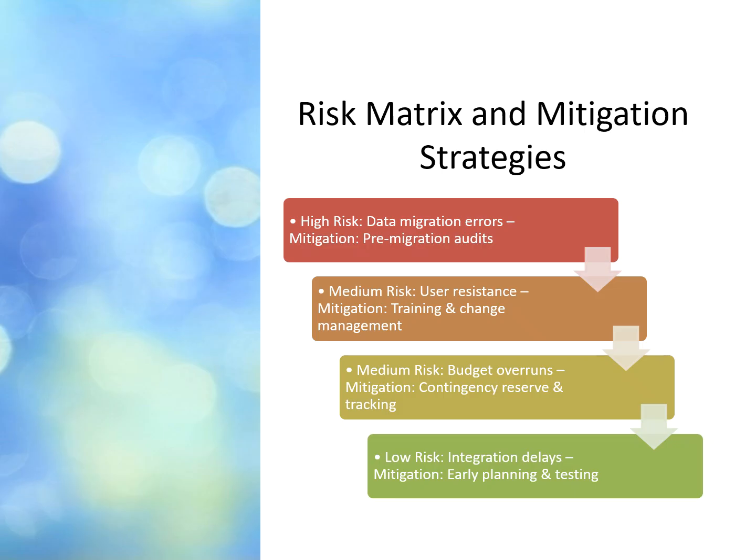The risk matrix and mitigation strategies include data migration errors, user resistance, budget overruns, and integration delays, which are managed to minimize the risk with audits, training, contingency plans, expense tracking, and early testing.